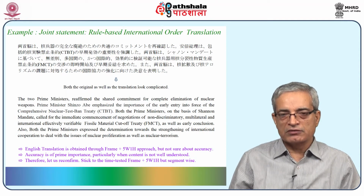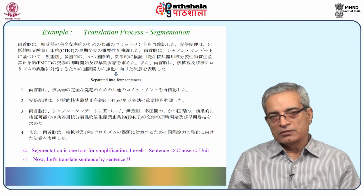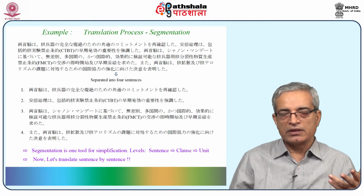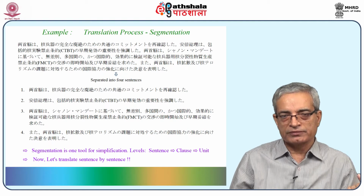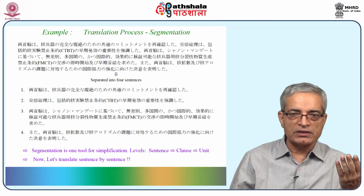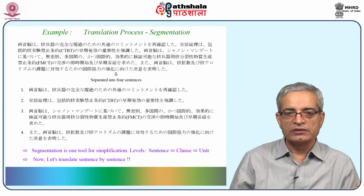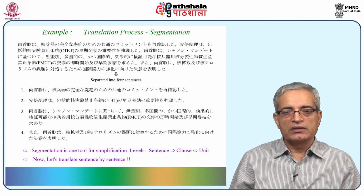Therefore, let us reconfirm, stick to the time tested frame plus 5W1H and segment wise. So let's break the sentence into smaller sentences or segments. In this case, there are 4 segments which come out here. So segmentation is one tool for simplification. You can see the sentences are looking simpler now, and it is sentence to clause to unit level. Now let's translate sentence by sentence.